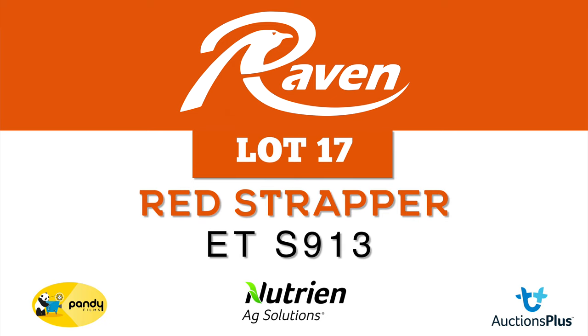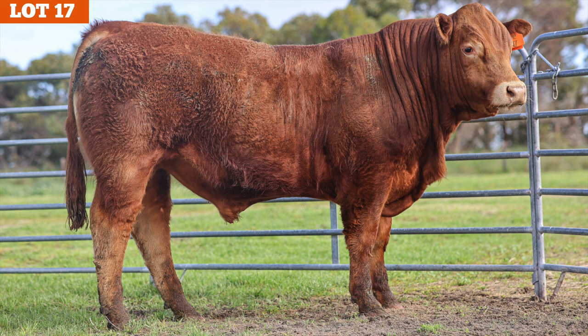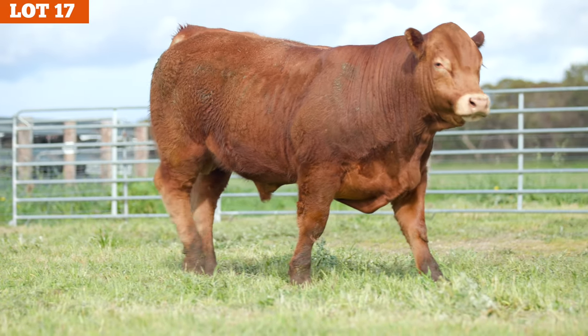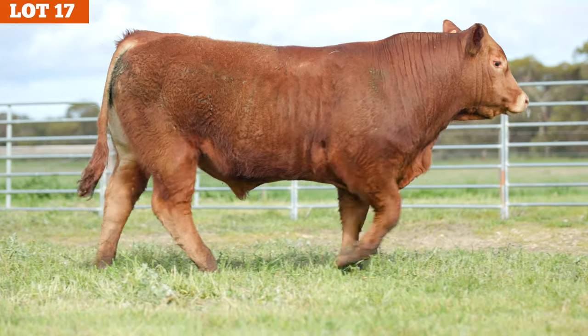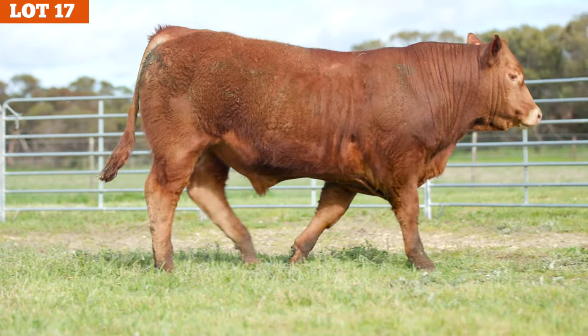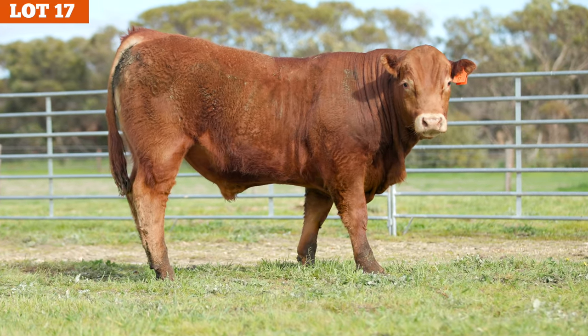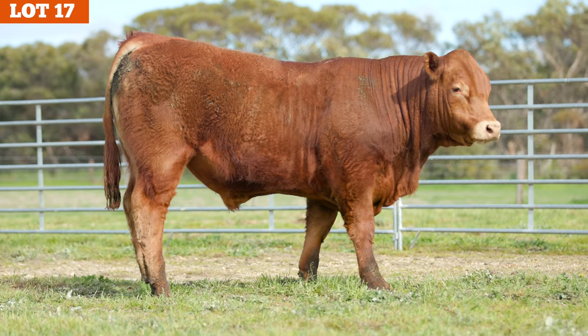Lot 17, Raven Red Strapper ET S913. A homozygous polled, free-moving, wide-base bull, S913 is on the top of the list for type and structure. Another Chunk son who delivers added milk in the top 10% for those keeping replacements.